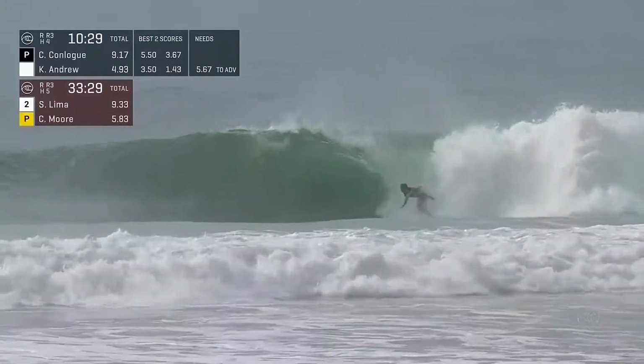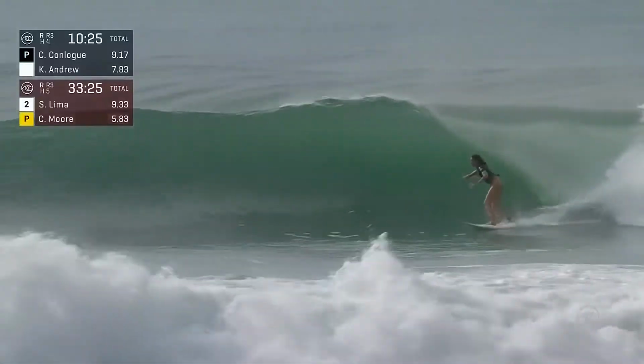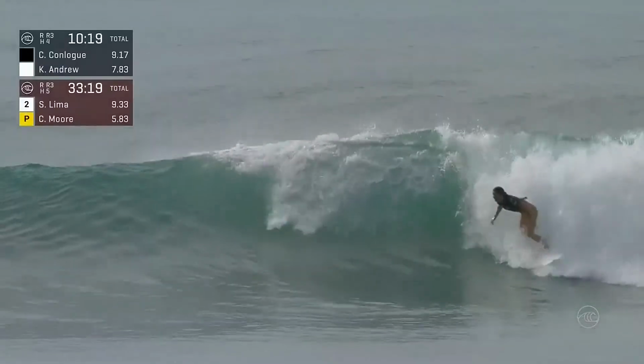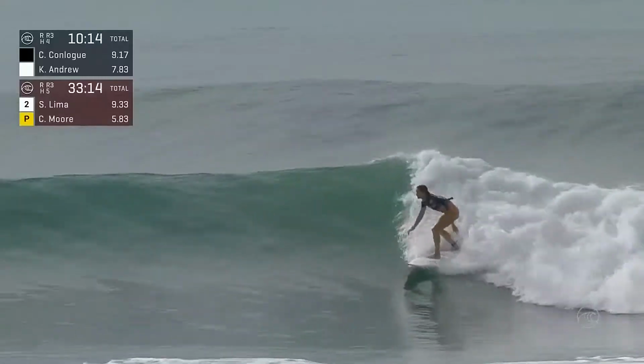Still waiting for her first win. Bottom dropping out on Courtney Conlog, but she stomps that takeoff. Already snapping it off the lip. The second one, perfect. Oh, huge front side carve. Conlog off to an incredible start.